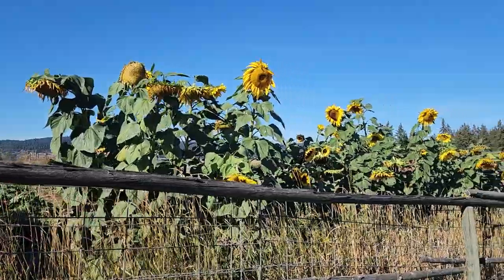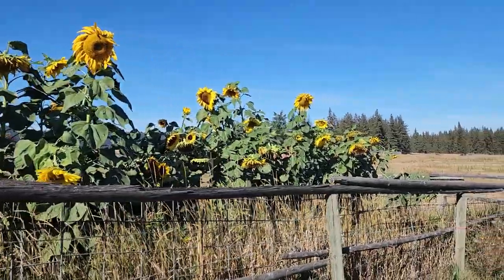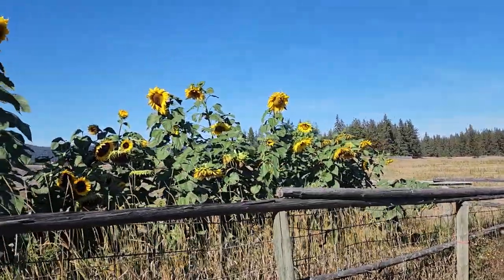We were just driving along and saw these really lovely sunflowers. I just had to stop.